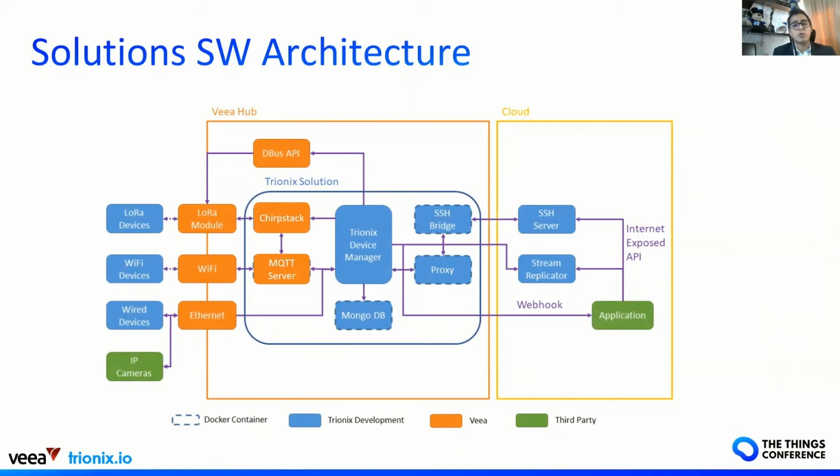Trionics not only offers LoRa devices, but also Wi-Fi, Bluetooth, and wired devices. Therefore, going from left to right, we have any device sending data to the VeeaHub. The multi-protocol data is gathered by the VeeaHub and made visible in order to use it. The blue box marks the Trionics solution, which leverages components of the Veea SDK, such as the ChirpStack or the MQTT server that we use to get the data from the sensors.